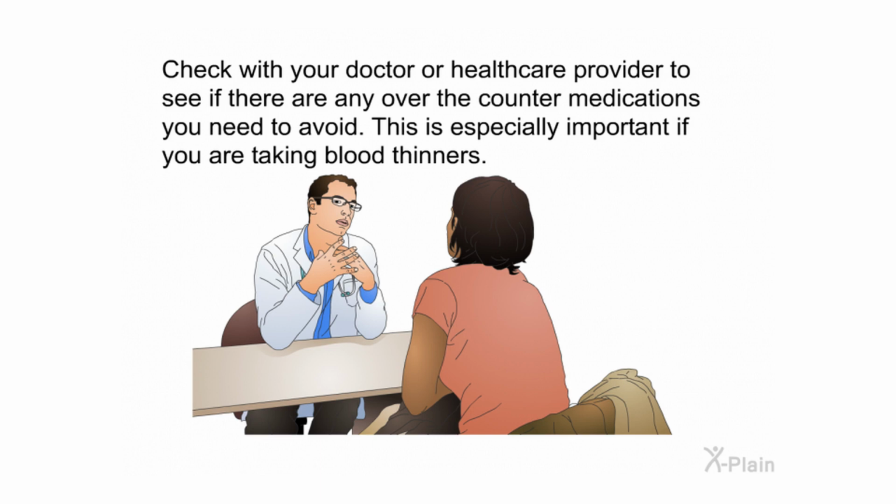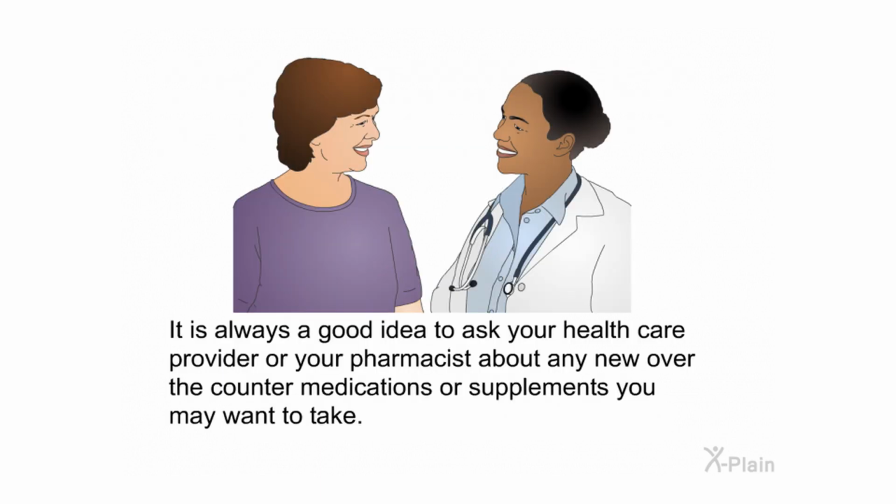Check with your doctor or healthcare provider to see if there are any over-the-counter medications you need to avoid. This is especially important if you are taking blood thinners. It is always a good idea to ask your healthcare provider or your pharmacist about any new over-the-counter medications or supplements you may want to take.